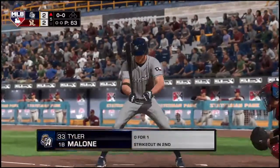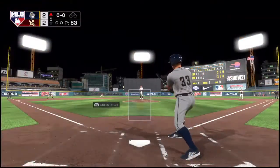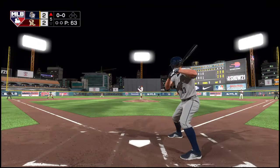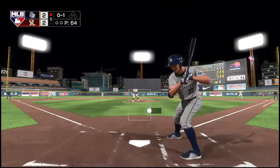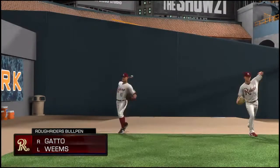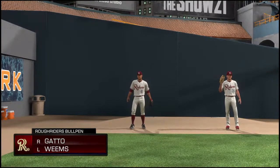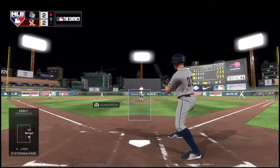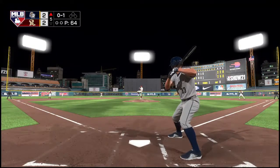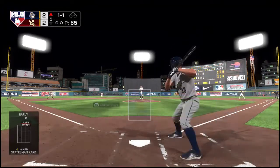So now leading off for San Antonio, the first baseman, number 33. First delivery to him. Yeah, we see a lefty and a right-hander start to loosen up in the bullpen. Ready with the 0-1 pitch. And he takes this one high, 1-1.